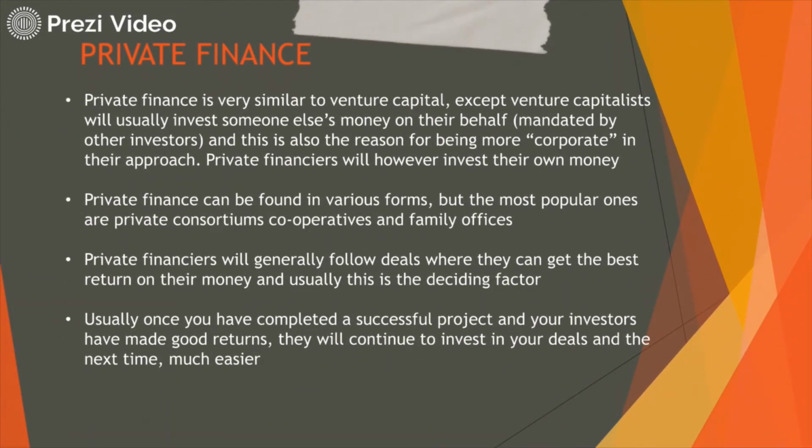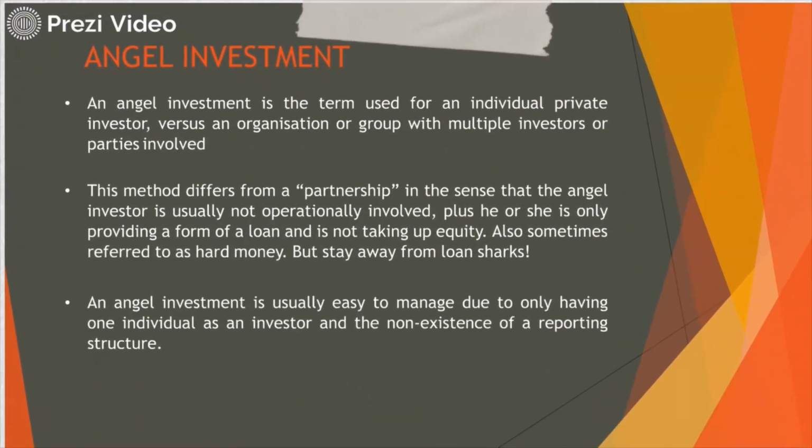Okay, private finance. It's very similar to venture capital, except that here it's either a private individual or family, so they can be found in many different ways. Private consortiums, cooperatives, and family offices. Private financiers will generally follow deals that can give them the best return on their money, which is normally the deciding factor. Normally, once these deals are concluded and a successful project and your investors have made good returns, they will continue to invest in your deals the next time, making the next time much easier.